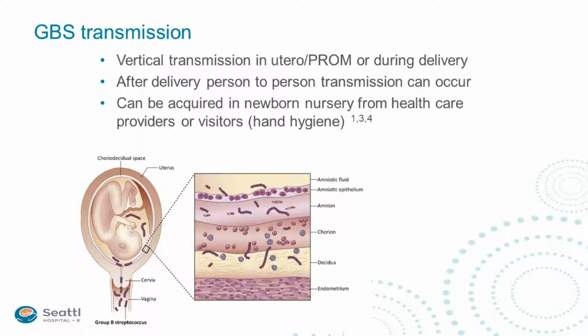Also, transmission can happen after delivery from person to person, and it can be acquired in the newborn nursery from healthcare providers or visitors due to poor hand hygiene. So practice not just gelling in and gel out, but actually hand washing for the babies, for all babies, not only the babies who are the sickest.